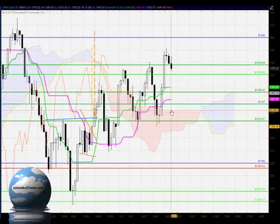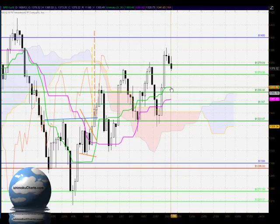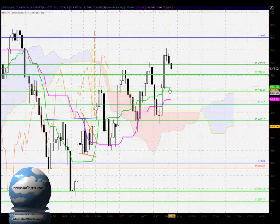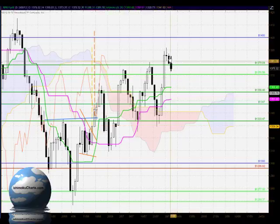In terms of Ichimoku, we still have a market that's maintaining its bullish bias in all three time frames. The market's trading above the cloud, above the Kijun Sen, the pink line, and above the Tenkan Sen, the green line. So we're bullish in the long-term, medium-term and short-term timeframes, and the Chikou Span is above the corresponding price action, so it's confirming the bullish activity that we're seeing overall in the longer timeframes.